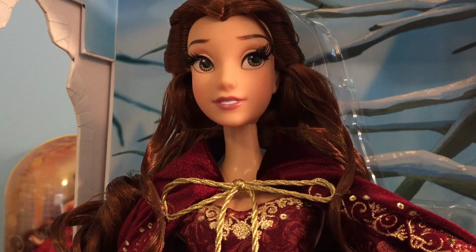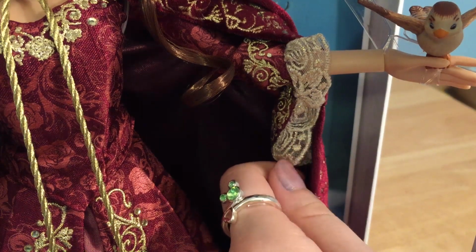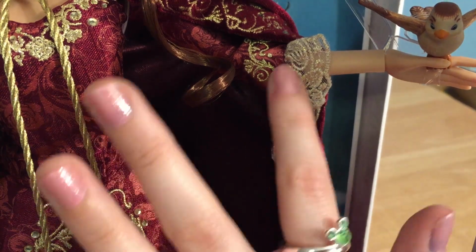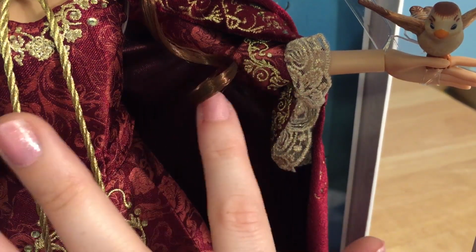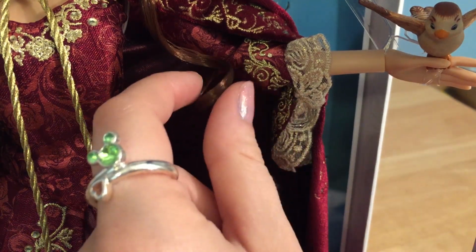And check out her eyelashes. That is always one of my favorite features from some of the Disney Limited Edition dolls, is that they always make the eyelashes so long and realistic looking. Ooh, and let's check out her sleeves next. Look how pretty this little lace detail is. I love how they sewed that onto this part of her dress. I think that was just such a cute little detail. And look, you can see a little curl hanging down.